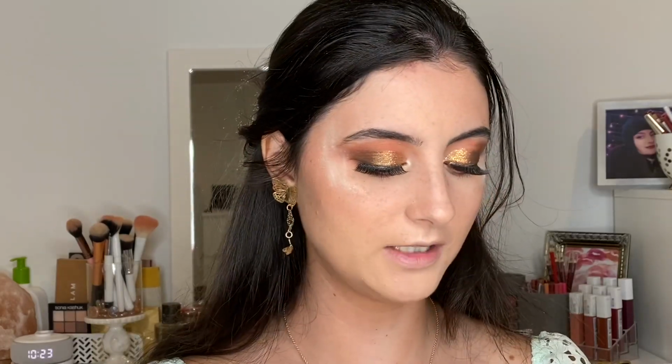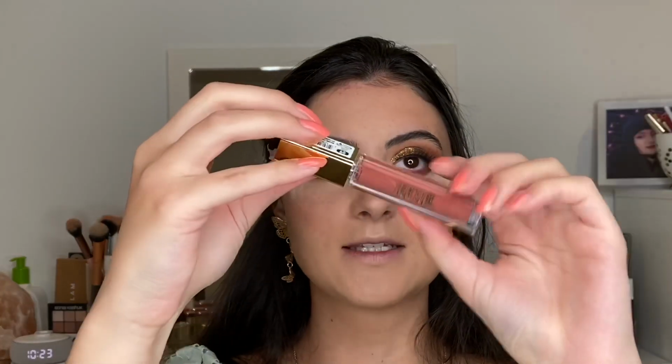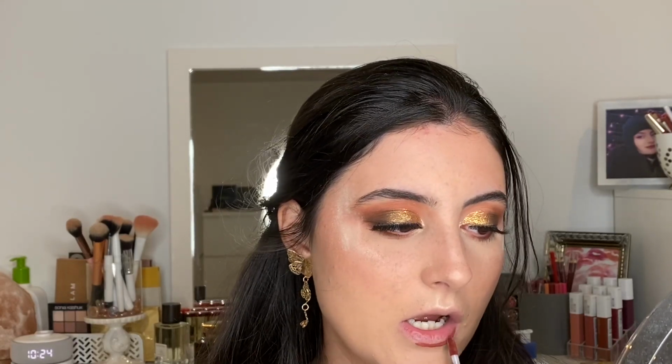Alright, so I am back and now it is time to do the lips. Got some new products to try out today. So first I'm gonna be trying out the Milani Amore Satin Matte Liquid Lipstick. Now, I've already tried these liquid lipsticks out, but I've never tried this color. This is in the shade Velvet. It's a nice warm tone nude. I'm gonna just go on the outside. It's applying nice and pigmented. I really like this shade too.